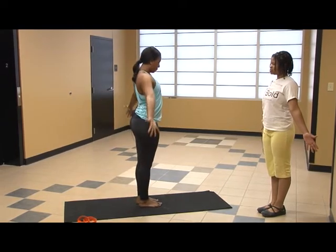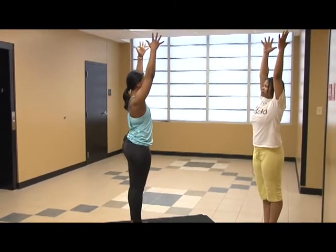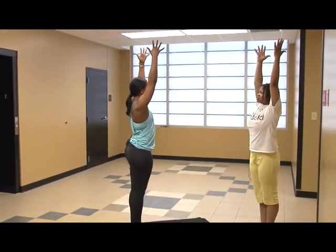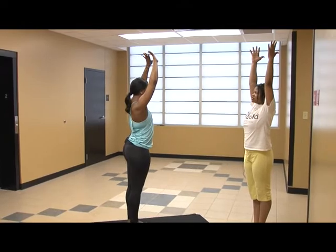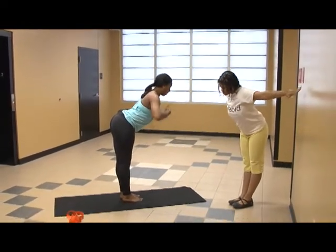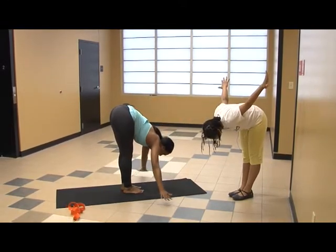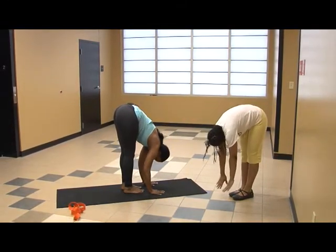We can inhale, sweep our arms all the way up towards the ceiling. Tailbones pointing down, shoulders are relaxed. Nice job. Then you're going to exhale, and imagine that you're doing a swan dive off of like the high dive in a pool. So you're leading with your sternum, hinging directly at your hips. And you come all the way into a forward fold.